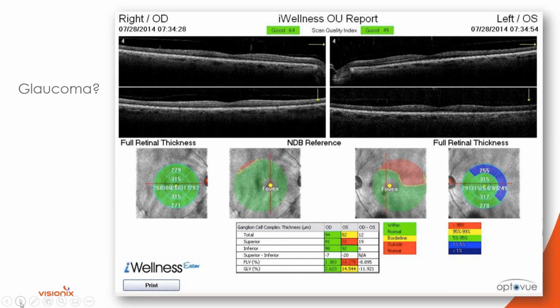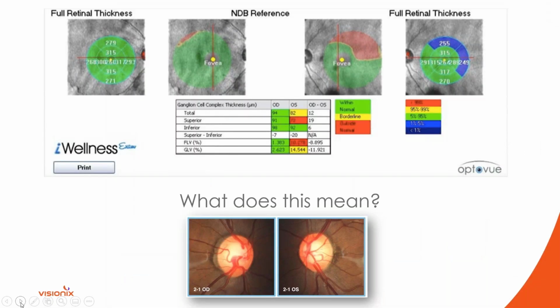So what is this trying to tell us, right? What are these values telling us? Well, they're certainly tagging something in that left eye, and it is worthwhile to investigate, because as you can see on the B scans, there's really nothing in that left eye that would substantiate an abnormal GCC. So we have to start thinking outside the box, along the lines of maybe there's something going on in that left eye.